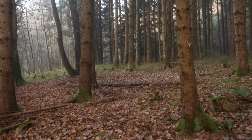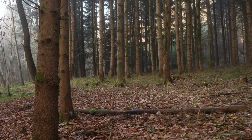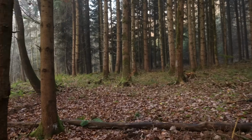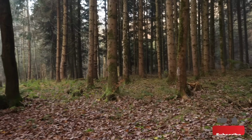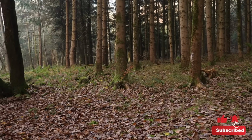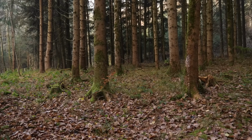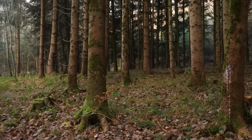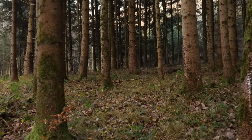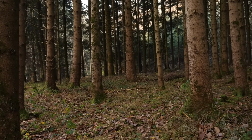Well, right now I am by myself out in the middle of nowhere in Germany, trekking into this Bavarian forest, looking for some architectural ruins of the Third Reich that was built by Nazi slave labor. So, yeah, nothing eerie about what I'm doing right now.